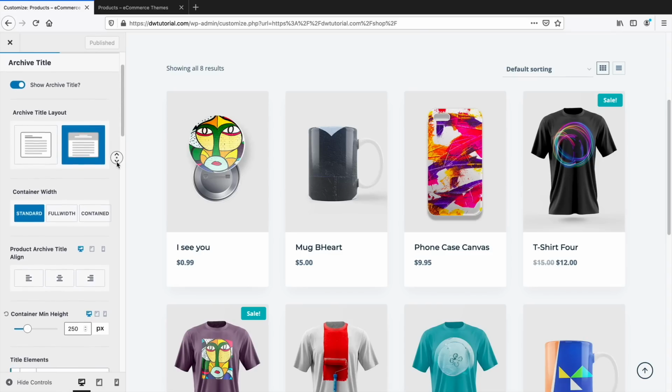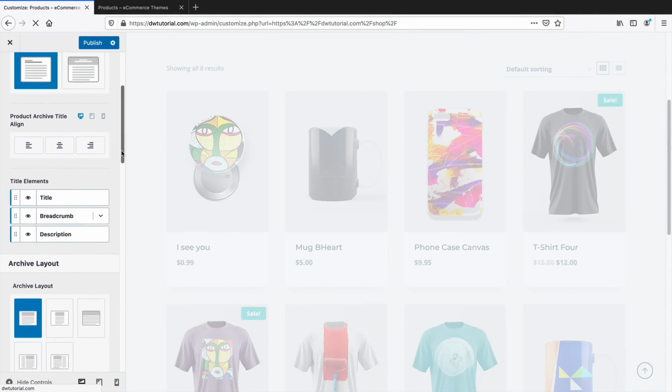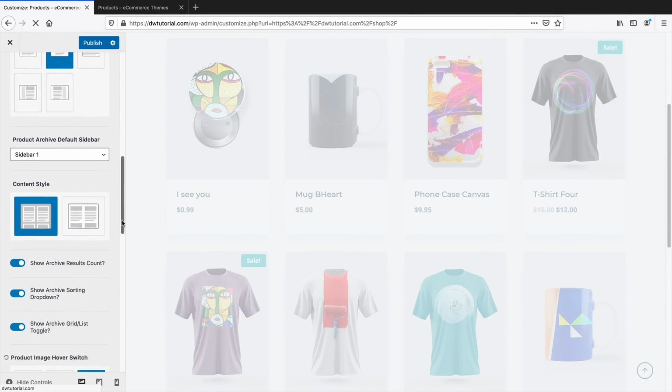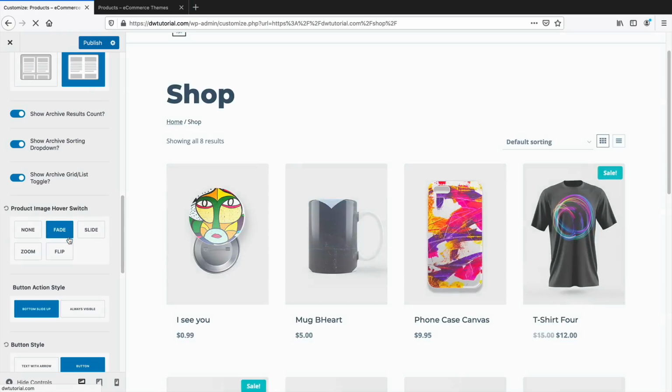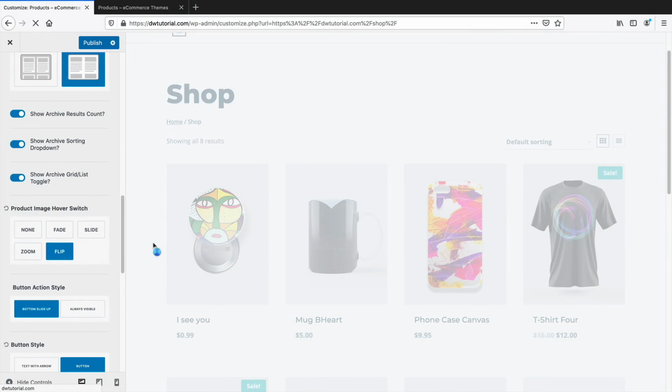The theme customizer for the shop page is pretty diverse and offers a good range of options. You may display the archive title, change the layouts, hide or display certain elements, and there are also 5 shop layouts to choose from. Another cool feature is the product image switch, which gives products animations when your customers hover over specific products.